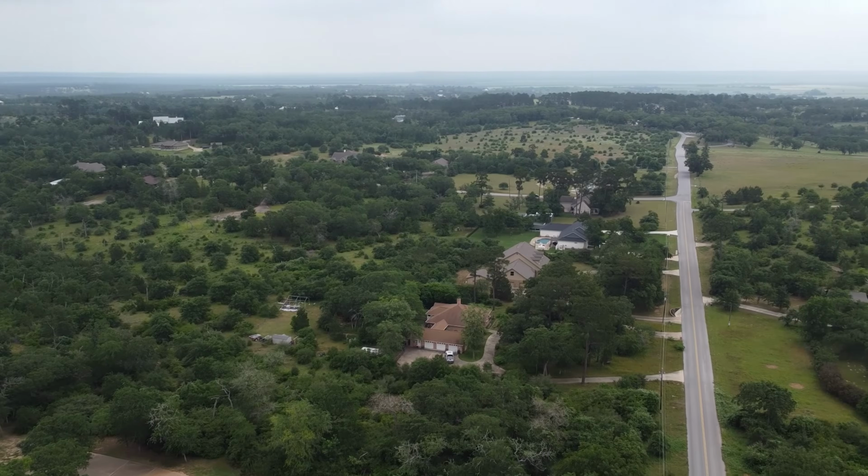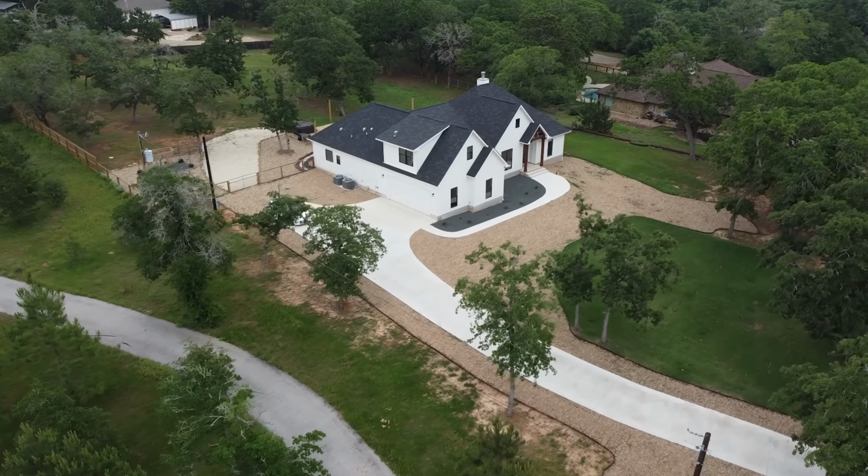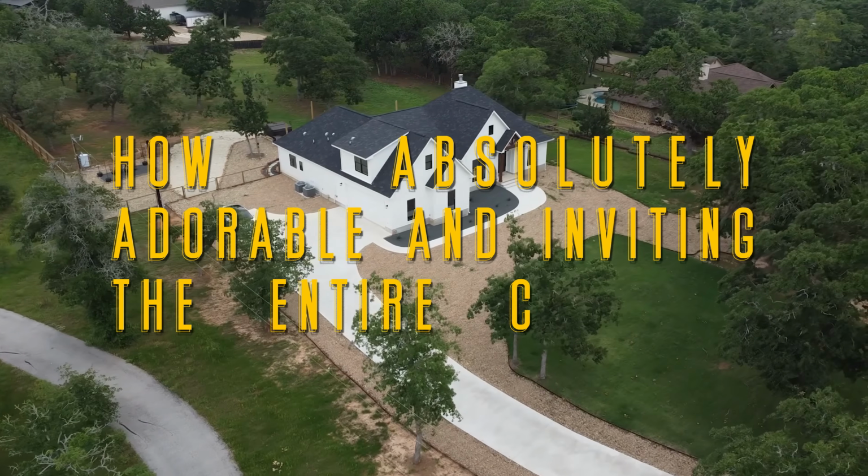So I recently started doing some research on Bastrop because I have a new listing there and I wanted to learn as much as I could so I could get educated on this really cute little town. I've always heard how Bastrop is growing and how there's so much stuff to do there, but I really had no idea how absolutely adorable and inviting the entire city is.